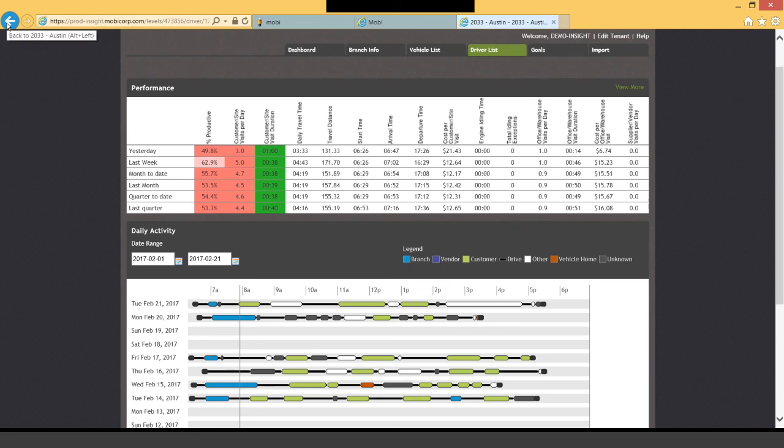On that note, it doesn't require huge amounts of process change to use mobi.Insight. That's the great thing about it. Oftentimes when you look at tools that can improve your performance in the field, whether it's a mobile application or even routing and scheduling, it can take longer to deploy those tools, and you have a lot of people to train. And while they're very valuable, it just takes a lot of time.